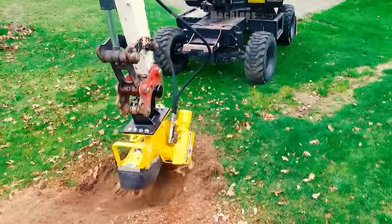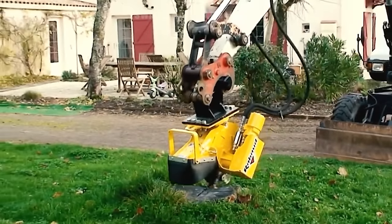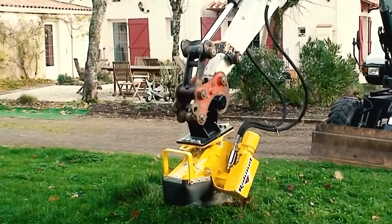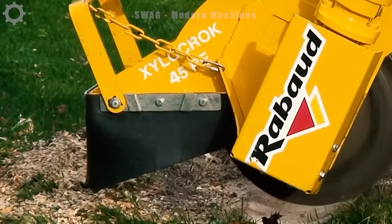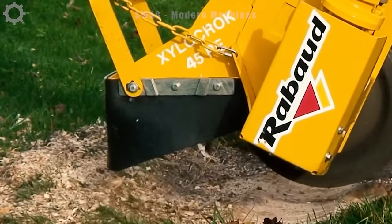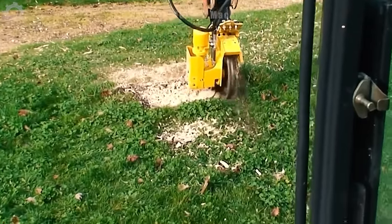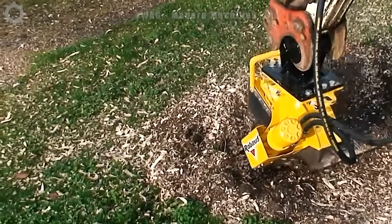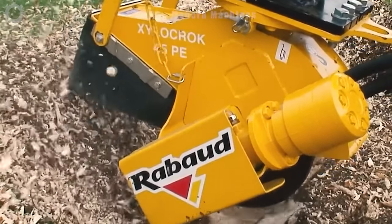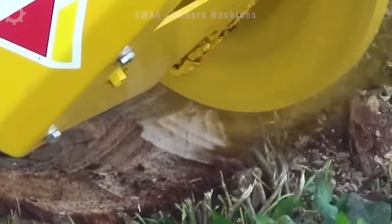Now, let's discuss round bar mounted stump grinders. First of all, it can flexibly adapt to excavators from 2.5 to 8 tons with quick coupling. The device is equipped with a disc 20 mm thick and has 7 and 9 carbide teeth. These teeth can be adjusted 3 times to increase service life. Let's observe how this grinder performs its direct task to see how efficiently it works.